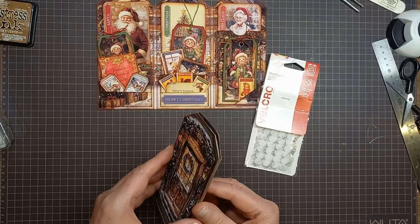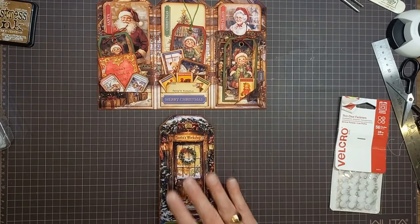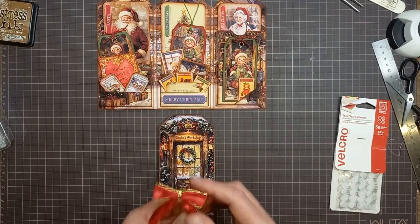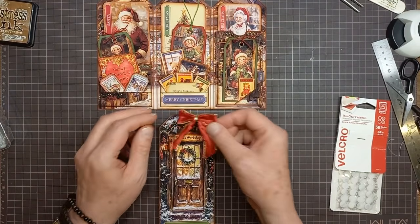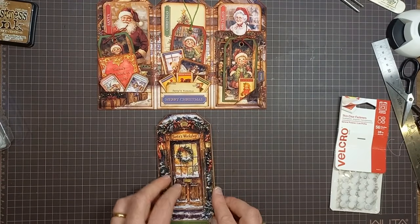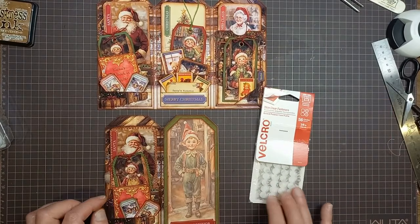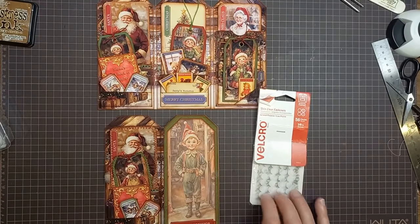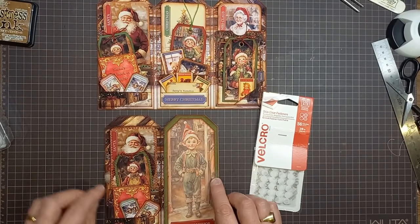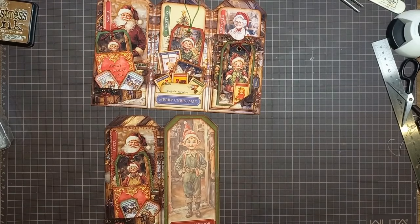You could, if you don't want to do that, do your own sort of closure, or you could just tie a ribbon around it. You can always dress this up. You could put a bow there, whatever you want to make it your own. But yeah, these little Velcros, Pam at Silver and Sparkles put me onto these. They're quite handy, and they're sort of pretty invisible.